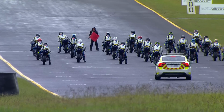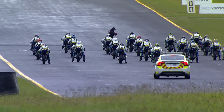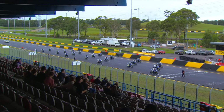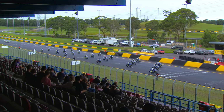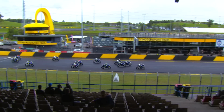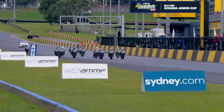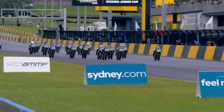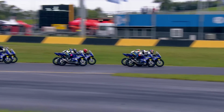Very famous number 27 on the front row of the grid there. I'm not sure if Gage Plowman is a Casey Stoner fan or a Jamie Stauffer fan as we get ready to go racing. Junior Cup is go for the first race on today's program, and a great start from the second row of the grid there. I think that may have been yesterday's race victor, making his way forward very early on in this race as the big field tips their way through turn one.